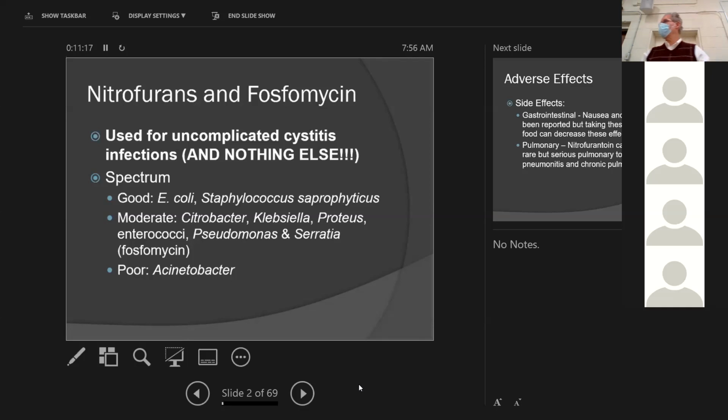Caitlin, can you tell me what uncomplicated cystitis might look like clinically? Patient comes in with flank pain. Is that uncomplicated cystitis? No. Flank pain is indicative of kidney infection. That's not uncomplicated cystitis, is it? So you only give it for bladder infections, simple urinary tract infections.